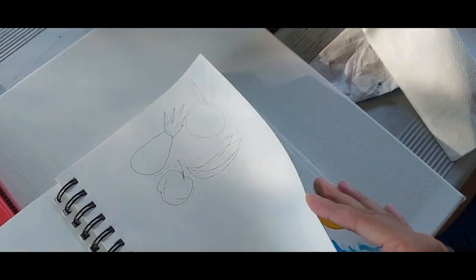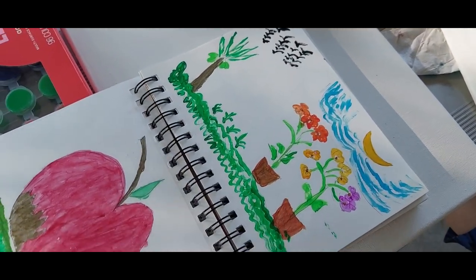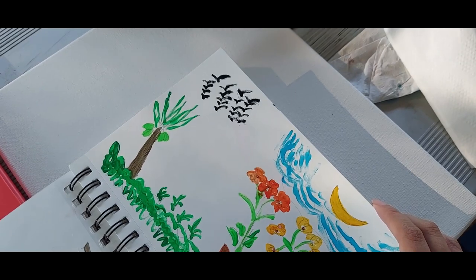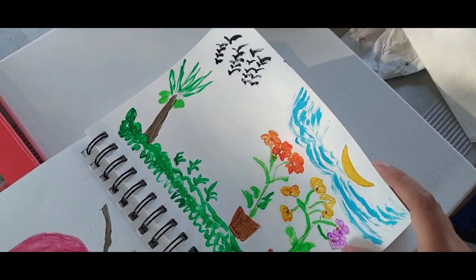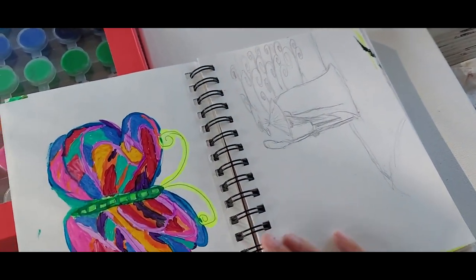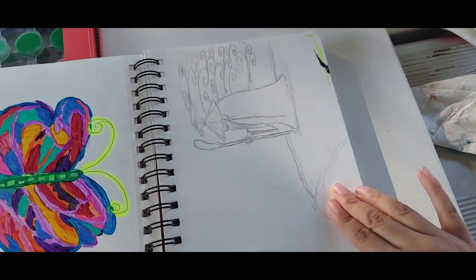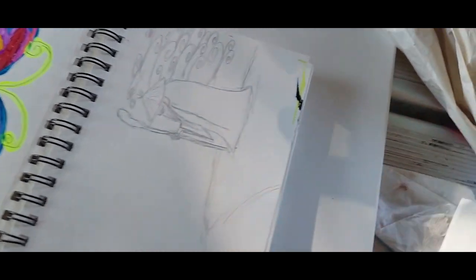Here's some fruit my mom tried to sketch. I let her use this sometimes. And on the other page, we have a scenery that she painted. My mom has this thing for butterflies. She really loves butterflies. So here we have a kaleidoscope butterfly.